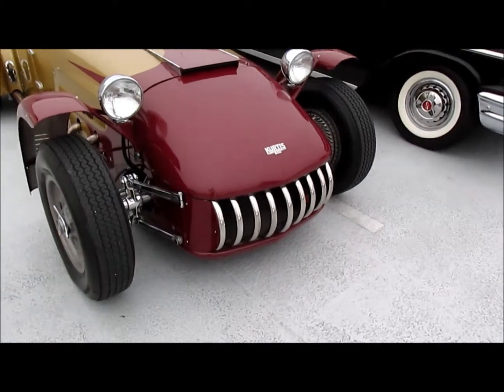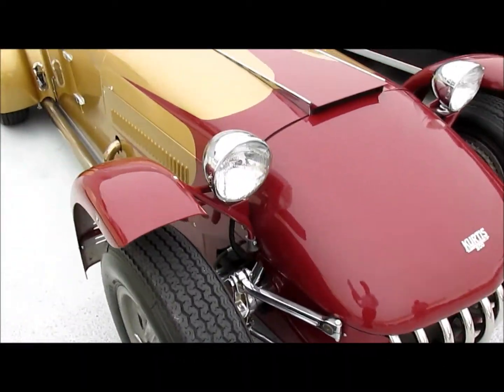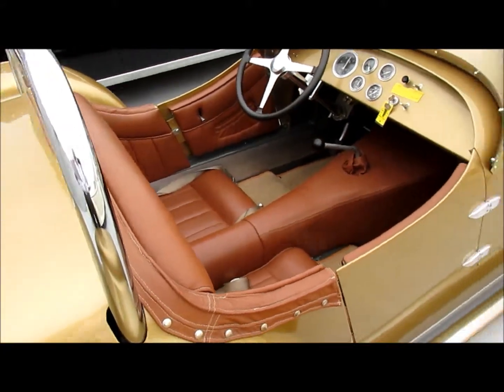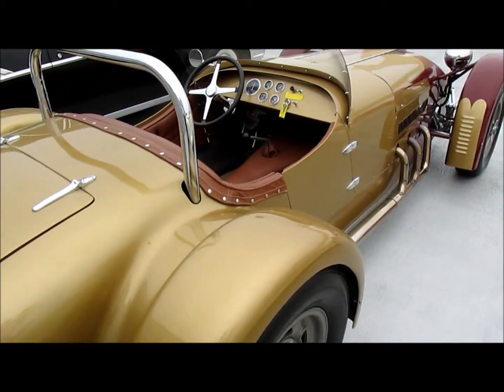Here's a rare American sports car. It is a Curtiss Craft 500 built by Jim Mann Enterprises in Elkhart, Indiana. It's one of only 6 500S continuations built on Arlen Curtis and John Ward gigs, and it's got a supercharged 1953 Cadillac engine under the hood.